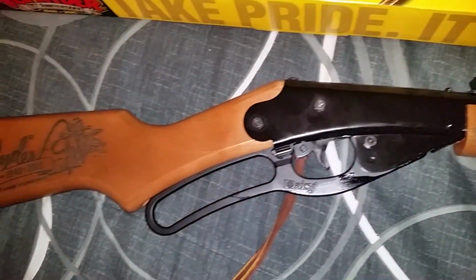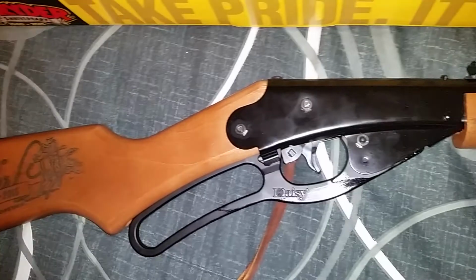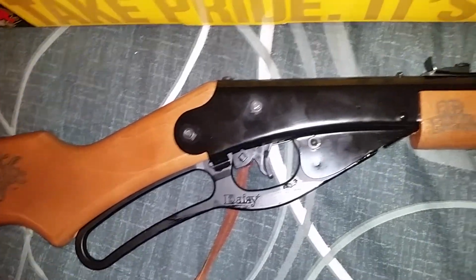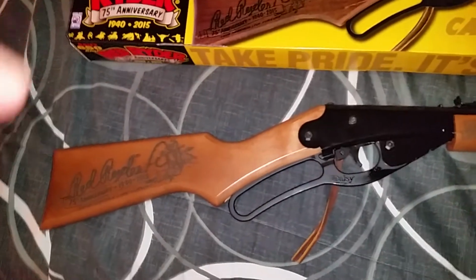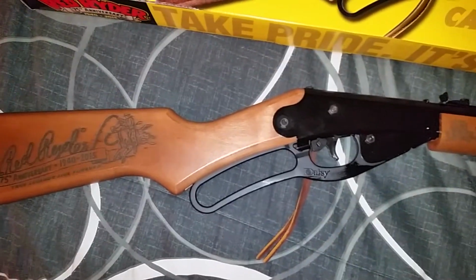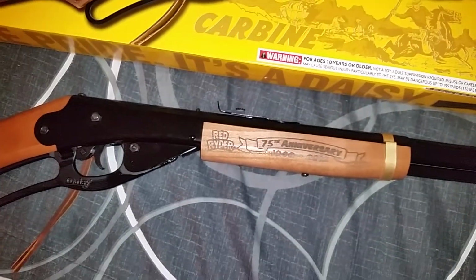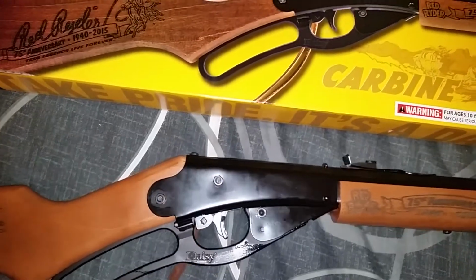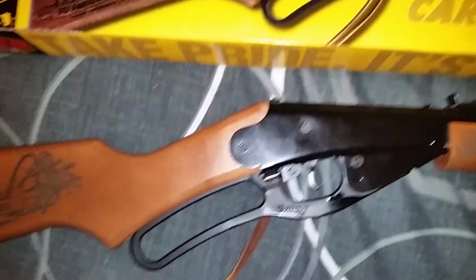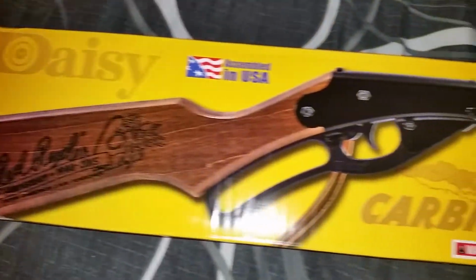650 BBs in the reservoir. It shoots 350. Lever action. It's a small gun. It's for kids, but I wanted to have it in my collection for when my son gets older. I have a baby, he's 4. I'll give it to him to shoot around. I also have a Marlin Cowboy. Play with both of those while Daddy plays with his big toys.